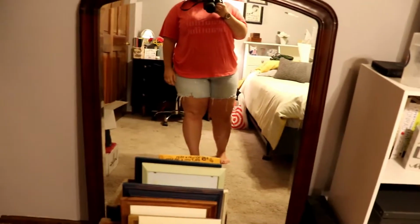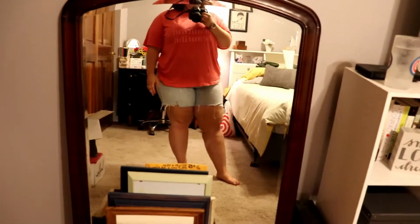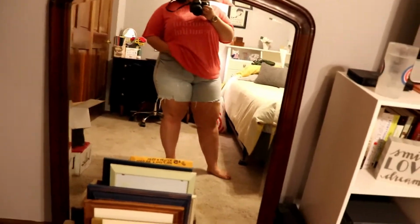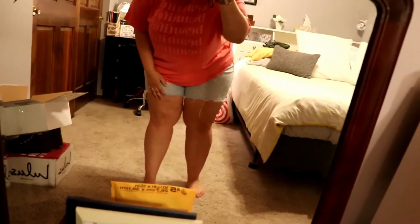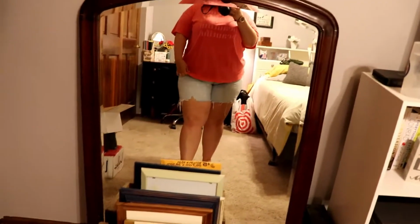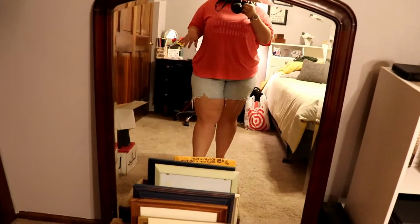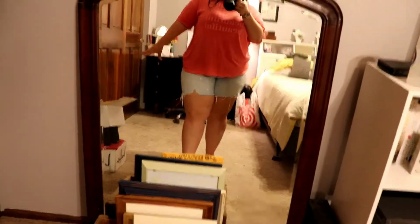So I don't have shoes on yet, but I'll be wearing my white high top Vans. And then these Bermuda cutoff shorts are from Old Navy. They're the light wash ones. And then this shirt, if you can see, it says beautiful all the way down. I got this from Old Navy, and it's one of those oversized boyfriend t-shirts, boyfriend or girlfriend t-shirts, I can't remember what they're called. But this will all be linked down below.